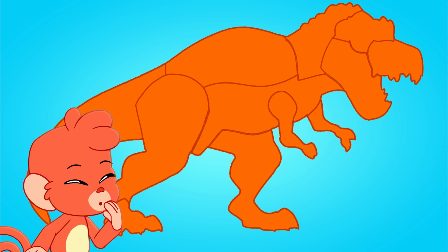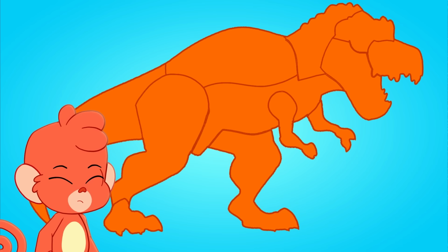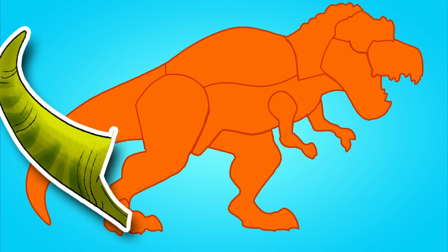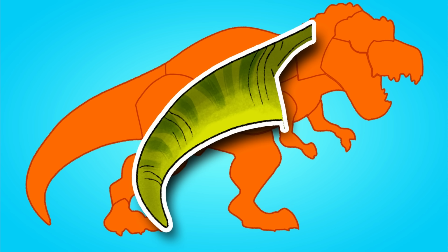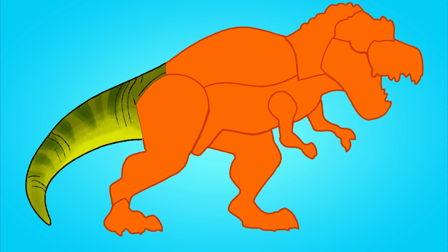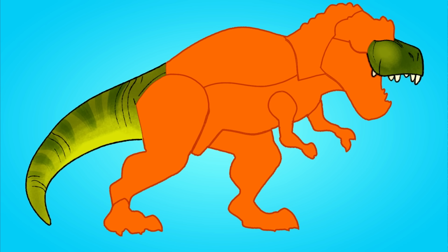Hi, Baboo. Do you know which dinosaur this is? Do you want to find out together? Let's look at the first piece. Oh, I think this is its tail. Yep, there you go. It's long and it's green. What could this be? Oh, it's his snout. Look at those sharp teeth.